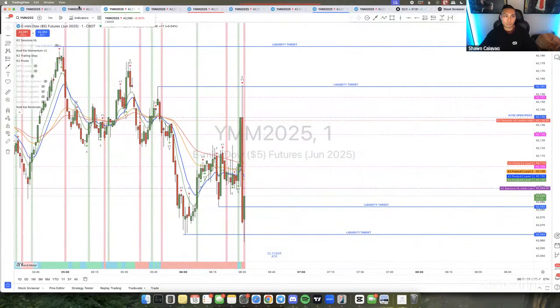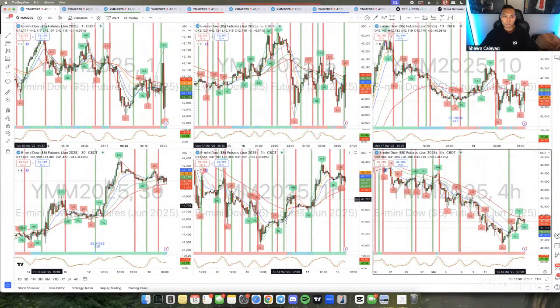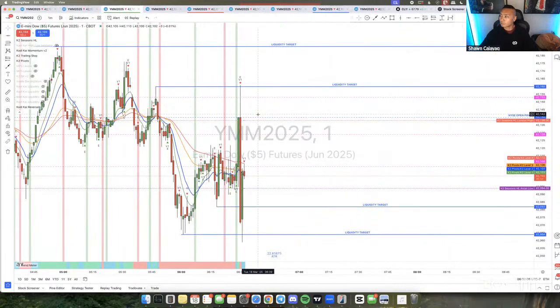Obviously, we'll continue to look. The lower time frames are bearish. 4 hours bearish, 1 hour is bullish, 30 minutes neutral. So for the most part, overall bias over here is more so on the sell side. And we'll see what happens here shortly.